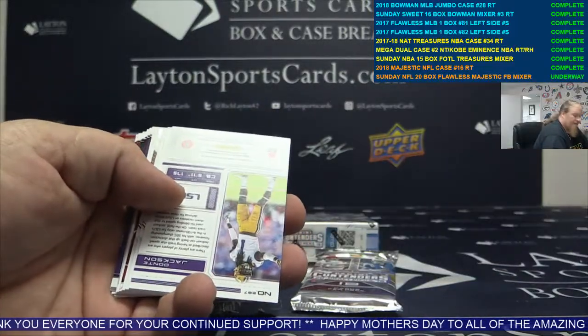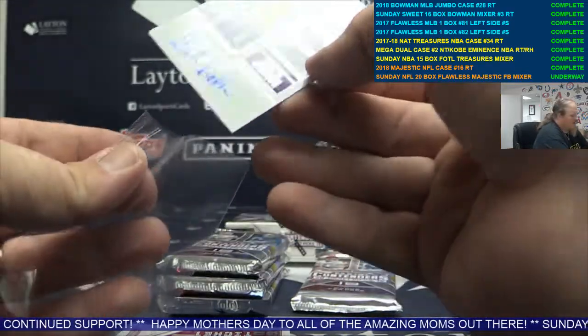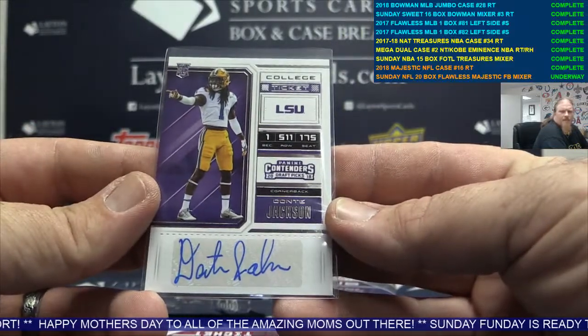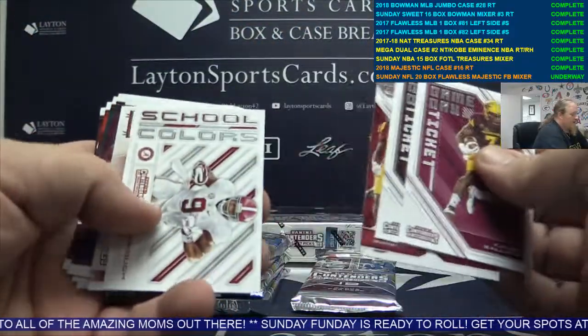Base, Dante Jackson, autograph. There you go, that's Dante Jackson. Inserts.